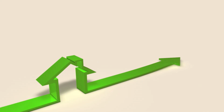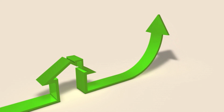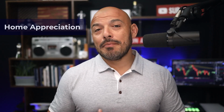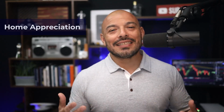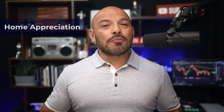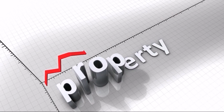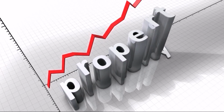You see, in the past few years, we've seen dramatic spikes in home prices. And this is due to a unique combination of low interest rates, low inventory, and high demand. This spike in home prices can be very exciting, but it is not typical. So let's not get used to it. So this brings me to why it's crucial to consider a historical average when forecasting future home appreciation. That way you can plan ahead.